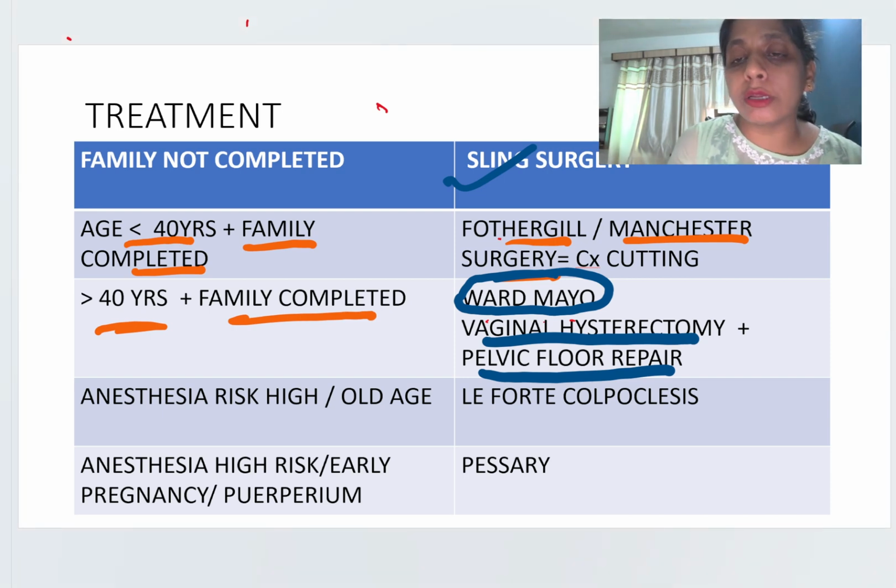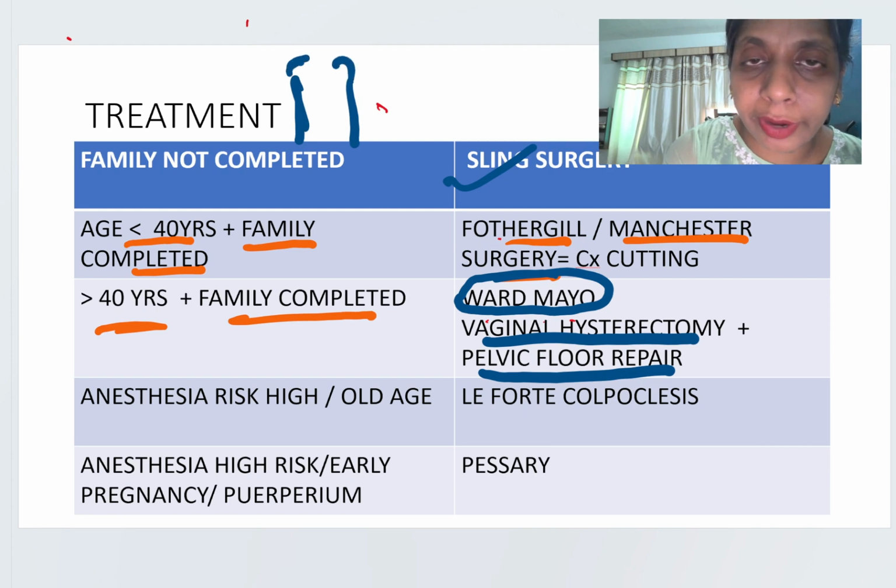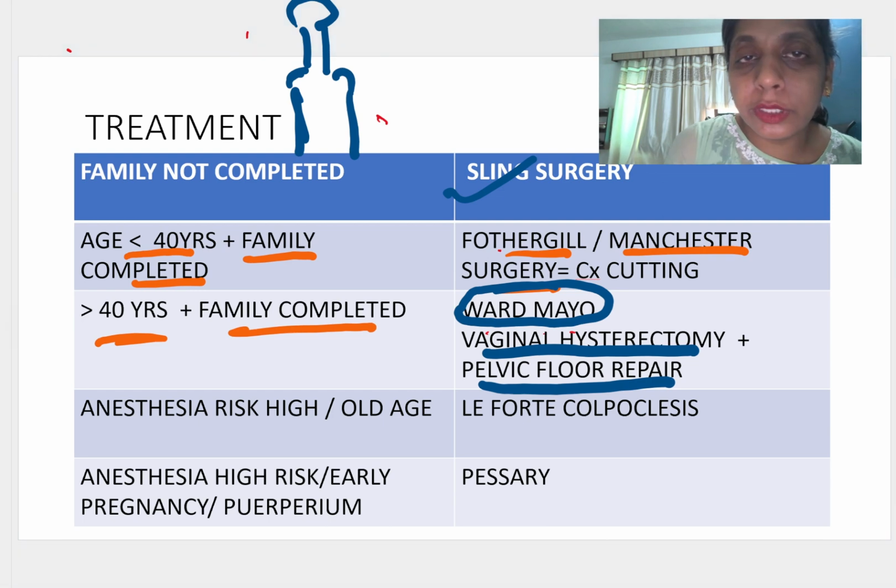What is Le Fort colpocleisis? Just focus here. Now this is the vagina, right? And this is the cervix and uterus above it. Okay, and this is the cross section.